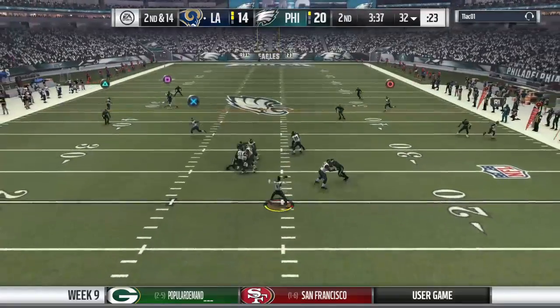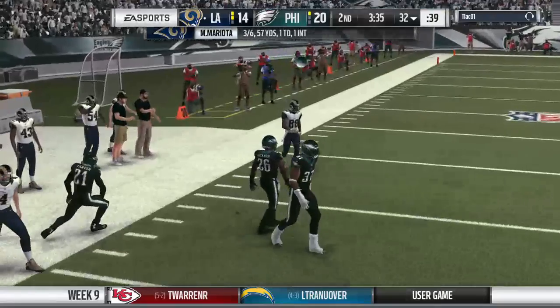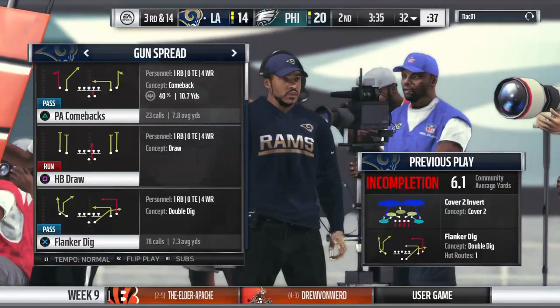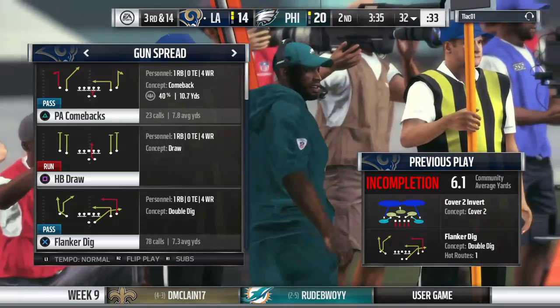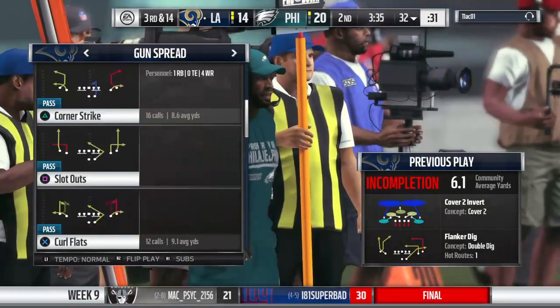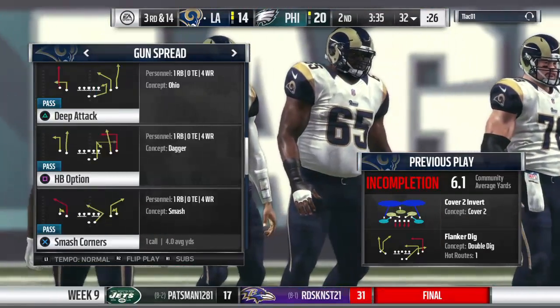They'll try to throw now. Mariota. No, he almost had it. Already with 1 interception, just missing his 2nd there. Well, he just threw an interception last drive, nearly another pick. And things aren't very even right now, are they? It's a little bit sloppy out there, isn't it?